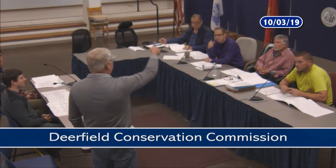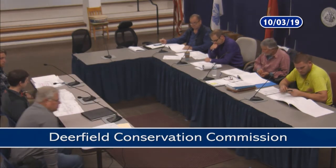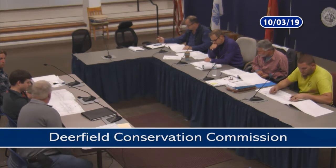It goes through the northerly warehouse building. Yeah, the buildings are actually on both parcels. Right. So it's not in that raised island that I can see right now? No, it's up here. Yeah, it's a little north of that. Correct. So that's a good thing.